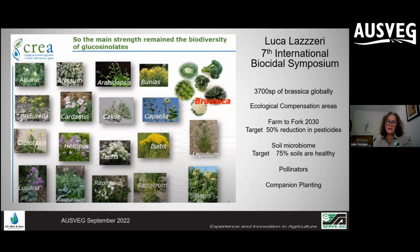So we're looking at ecological compensation areas, perhaps, where we're planting some of these types of biofumigants. Italy has got a farm to fork program where their target at 2030 is to have a 50% reduction in pests and diseases. They are looking at improving their soil microbiome as well, where at the moment I think the health of their soil was rated at about 40 to 55%, and they're saying they want to hit that target of 75%.